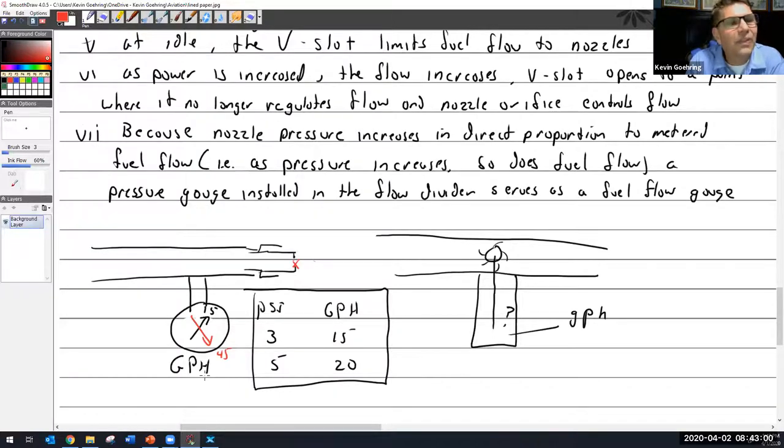All right. Therein lies the thing about this system and the Continental system that you have to be keenly aware of. When a pilot tells you that they have all of these symptoms and they say, but I don't understand, I've got more fuel flow than I've ever had before, and yet the thing is running terrible. All right, then you gotta go, okay, it's not a flow gauge. It's a pressure gauge. It's lying to you.